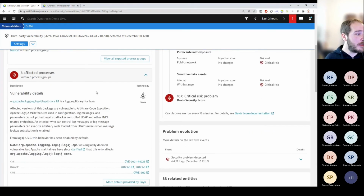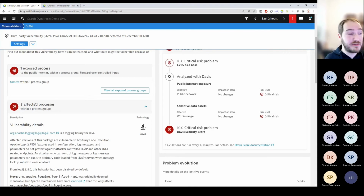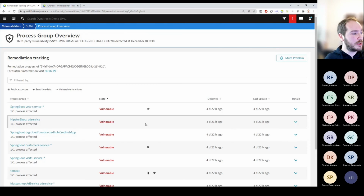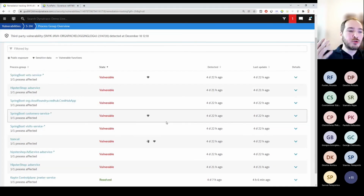At the same point in time, of course, there are also some other affected processes. I can see all of them, but at least they are not really reachable from the internet. So that's a good thing.